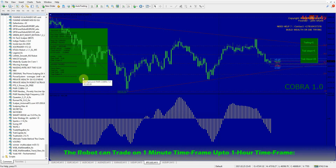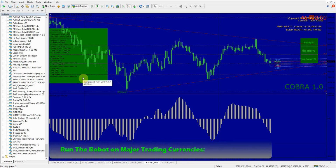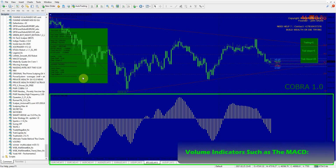The robot can trade on 1 minute time frame up to 1 hour time frame. I recommend running it on all major trading currencies. I did not find it performing well on the Nasdaq pair or the SP 500 index, but you can always test under different settings. The robot has been installed with volume indicators. It searches for buy and sell entries on a high volume market to increase win probability.